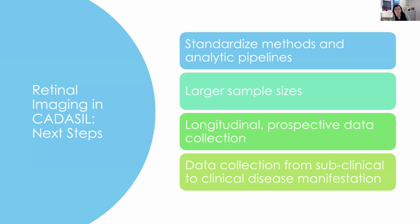There have been some reviews that basically say, okay, so we have maybe a signal in the retina in CADASIL. We have signal in the retina in other neurodegenerative diseases. But what do we need to actually move this technique forward so that it can help people? And there's a few things. One is to standardize the way we collect the images and how we analyze them.